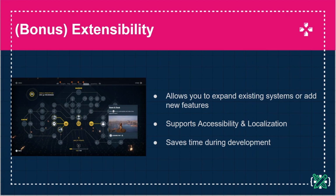And just generally, the UI is always adapting with the gameplay during development. So if you spend a lot of time implementing a menu and making it look really good, it's likely that the gameplay might completely change. You might not even have a skill tree eventually.